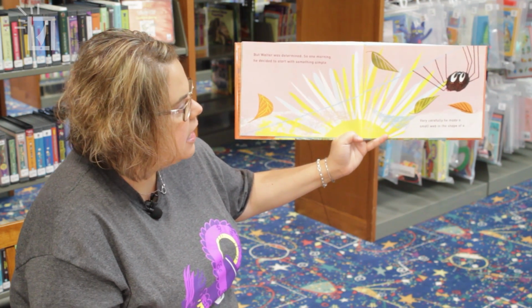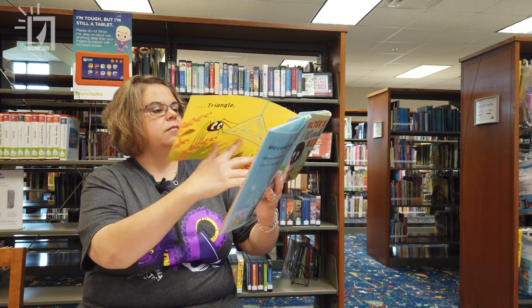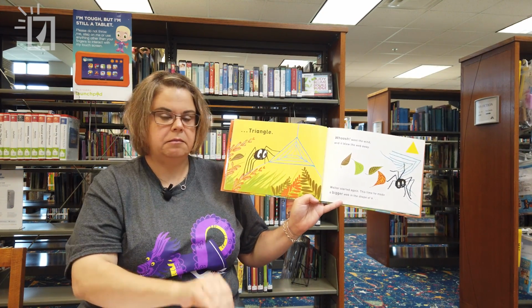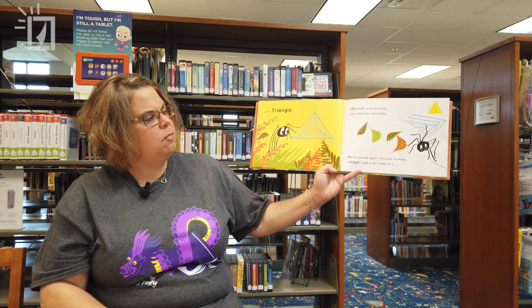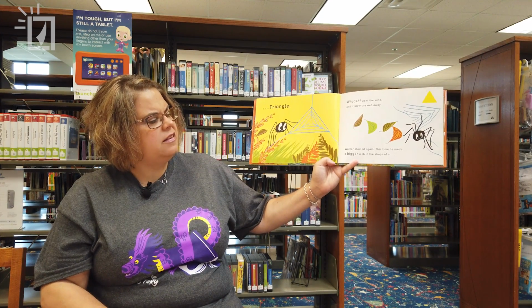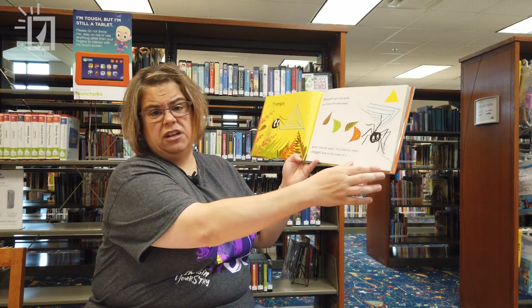Very carefully, he made a small web in the shape of... What shape is this? A triangle, you're correct. Whoosh went the wind and it blew the web away. Walter started again. This time he made an even bigger web. So the triangle didn't work.